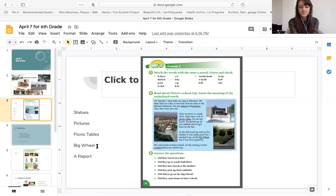Big wheel. Now, you have to tell me what that is because I don't know. But in Suli, there is a place called the Big Wheel. Maybe it means a Ferris wheel like Dahuk has, where you sit in the circle and it takes you up, around, and back down. But you have to tell me. I have never been to Suli. Say it after me. Big wheel.